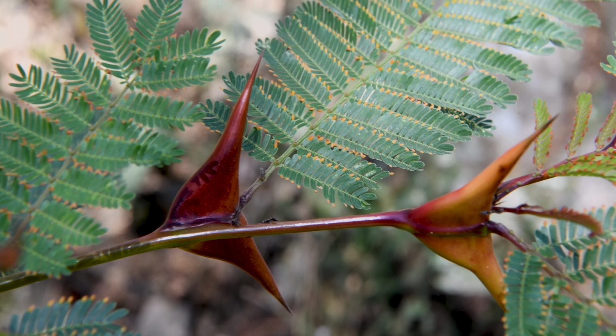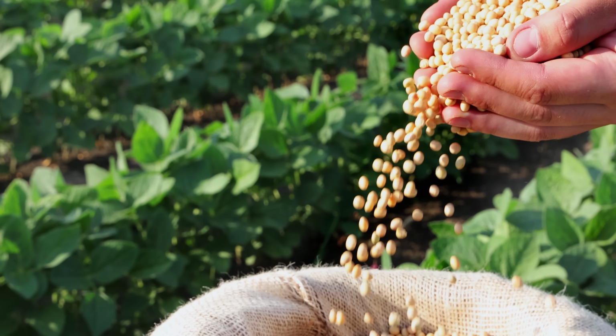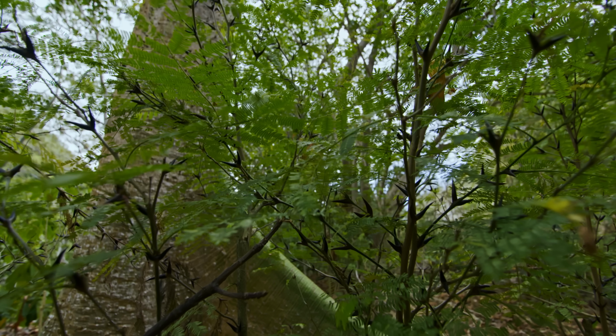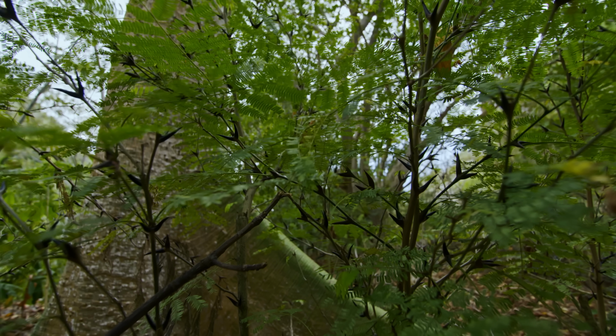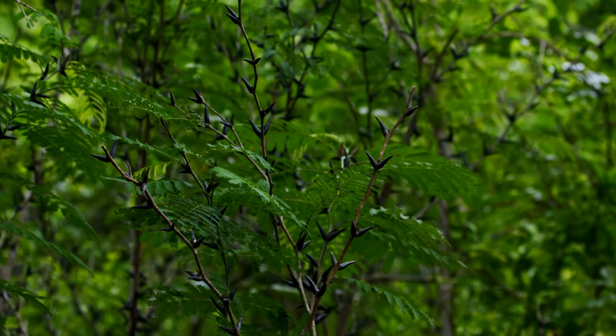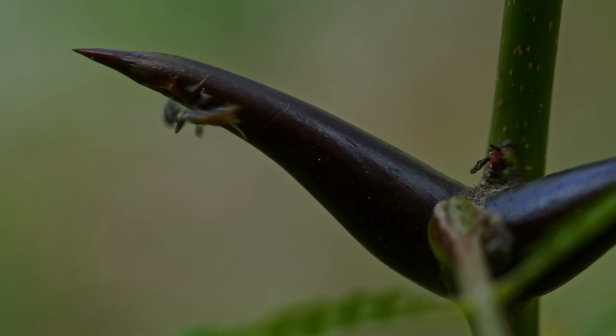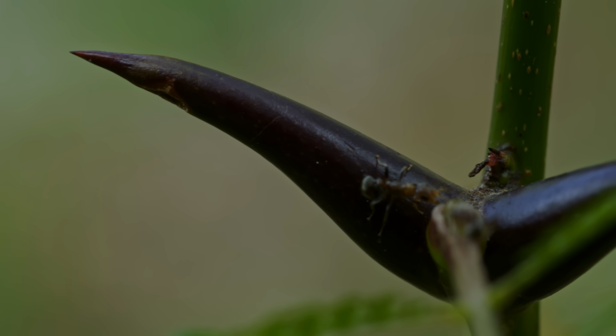Bullhorn acacia is a thorny tree that's a member of the Fabaceae family, otherwise known as the legume, pea, or bean family. It can reach heights of around 10 meters and is native to Mexico and Central America. The bullhorn part of the name comes from its swollen, shiny thorns that are so large they can even make cozy little homes for a whole colony of ants.